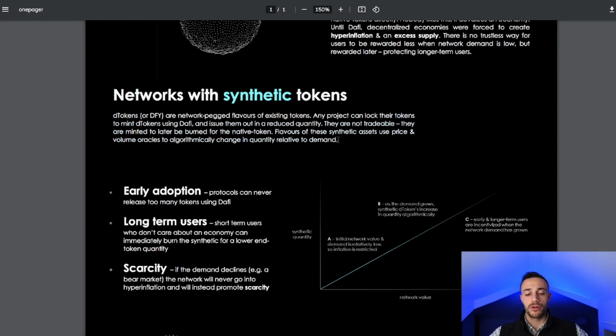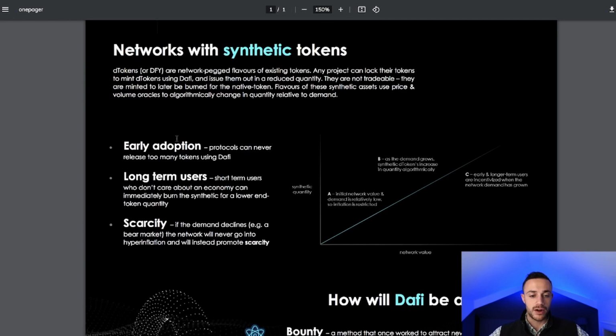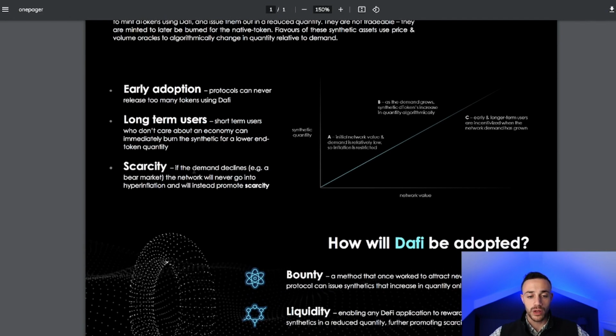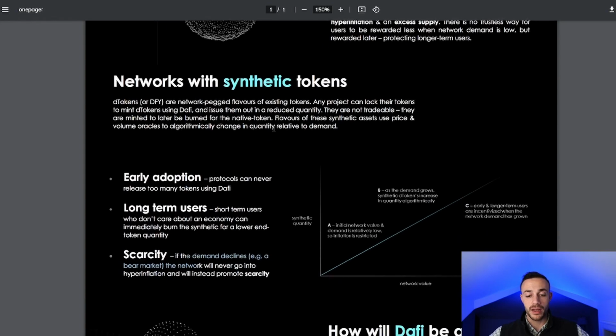Flavors of these synthetic assets use price and volume oracles to algorithmically change in quantity relative to demand. So basically, when a network really starts to grow, it starts to reward its longer term participants and supporters more, with more staking rewards or liquidity provider rewards. We can also read ahead that early adoption protocols can never release too many tokens using Dafi, and short-term users who don't care about an economy can immediately burn the synthetic D token for a lower native token quantity, and of course there's scarcity involved as well. So if the demand declines, for example, a bear market happens, the network will never go into hyperinflation and will instead promote scarcity because it uses the algorithmic technology to change in quantity relative to the demand of the network.